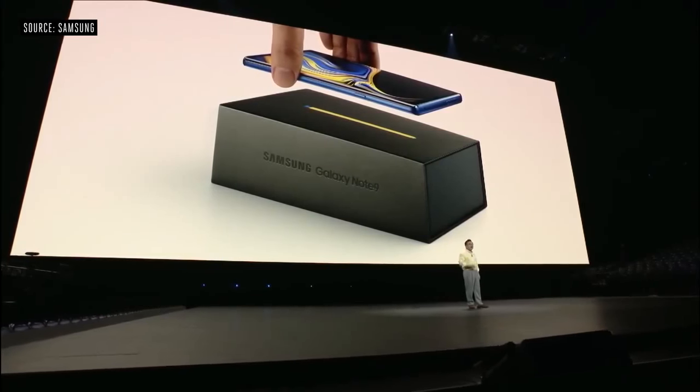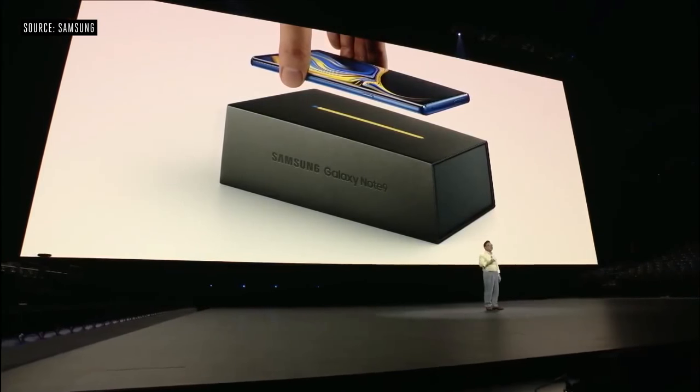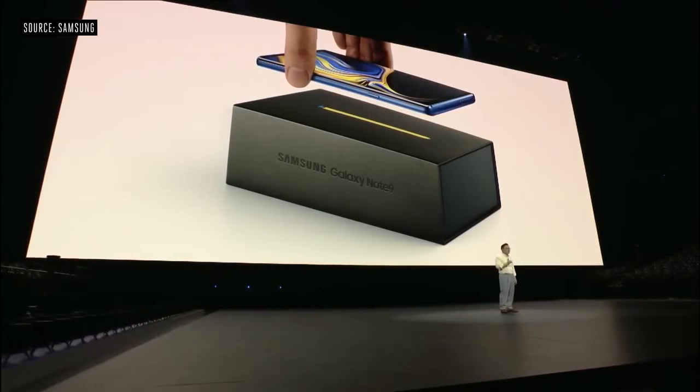We are super excited about today's announcement. It's just the start of things to come. Galaxy Note 9 will be available beginning on August 24th. There is no one like you. And there's nothing like the Note.